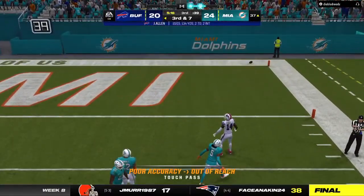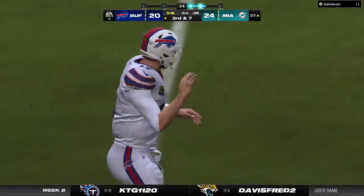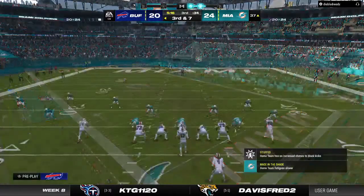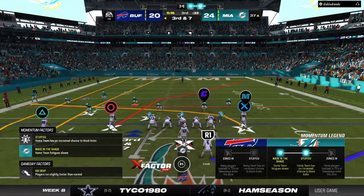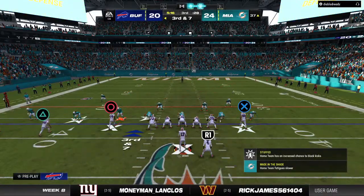Now a deep ball there on second down, but it'll wind up incomplete. But when the running game's not working, sometimes you just got to take a few more chances down the field. That's a good effort, but it winds up incomplete. They'll need to get it to the 30 for a first. This is 3rd down.